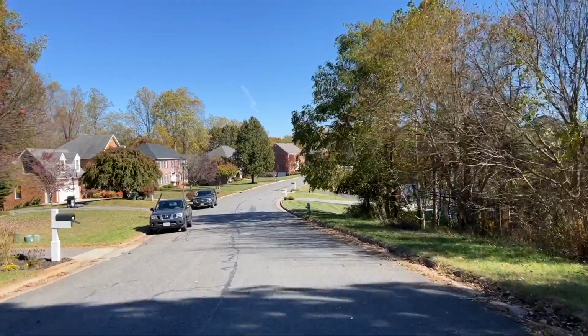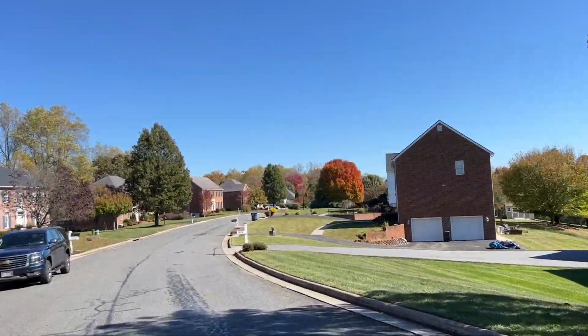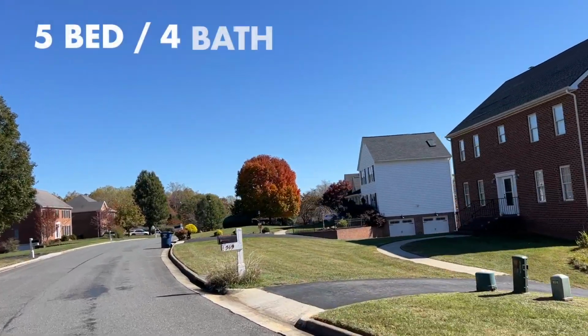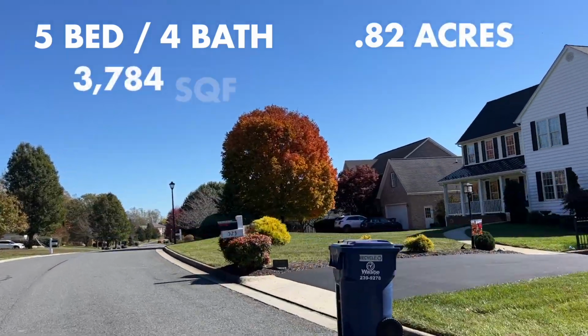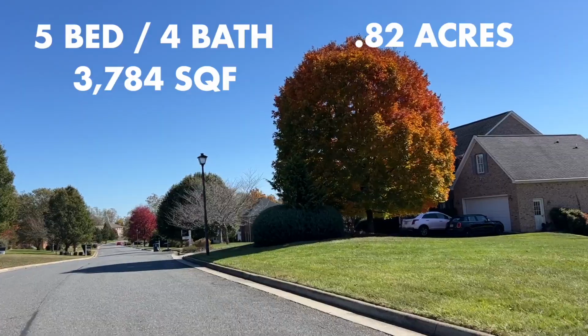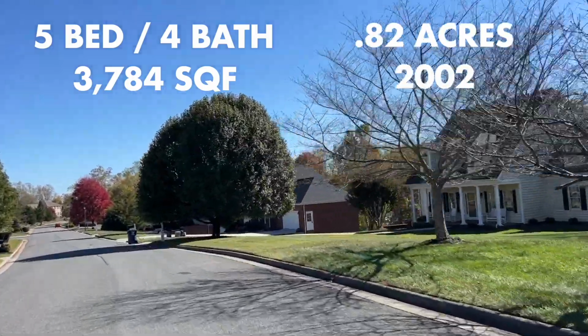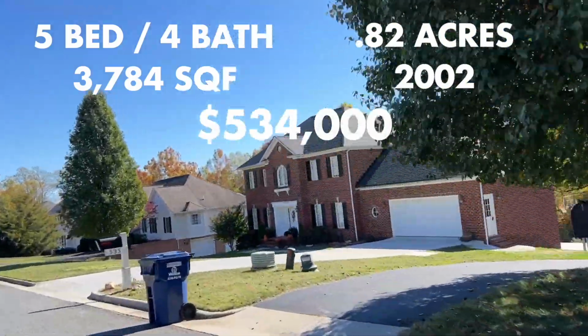Let's move on to our final house. This one is on Lady Slipper Lane. We're back into the big houses. 5-bed, 4-bath, 0.82 acres, and 3,784 square feet at this one. Built in 2002, sold in August for $534,000. And there she is.